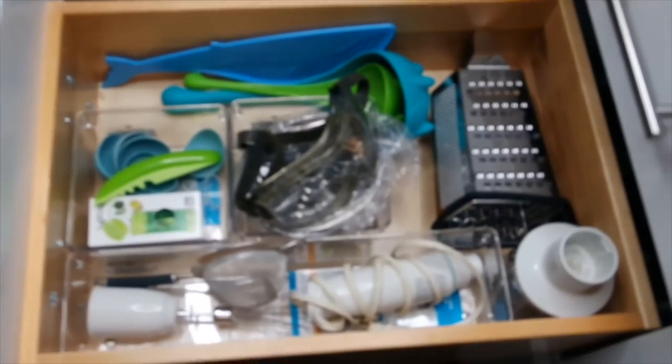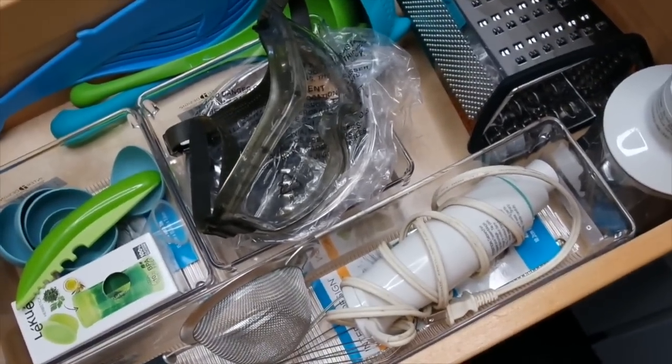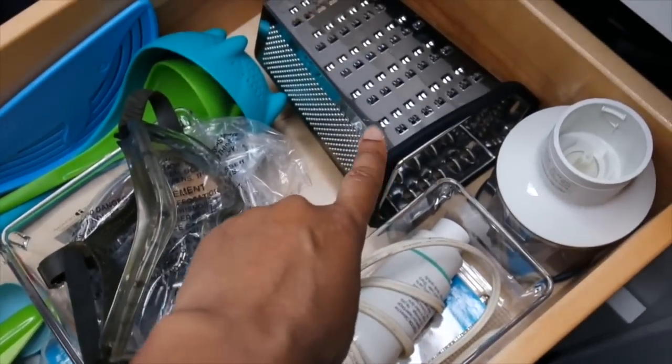So that's what I'm going to do. And I like the way that the drawer came out. So everything in here is what I use on a regular basis. Of course, the box grater, I use that all the time.